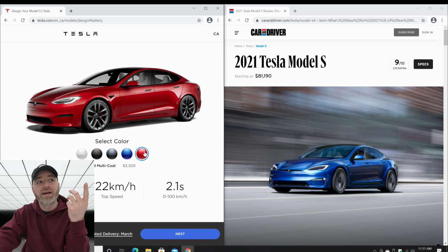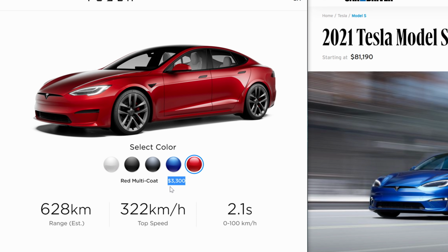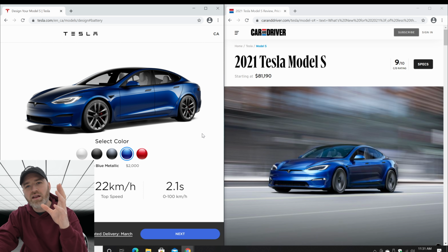They describe the red as the multi-coat, and it's the most expensive paint job as well in Canadian dollars at $3,300. The blue is a $2,000 premium. Now this blue is called Deep Blue Metallic, and I think it just sort of has a nice amount of pop to it with the black accents on there as well in the white interior. It feels futuristic, but it's not as red as a red car, if you know. The red car's a red, it's a whole thing to it.